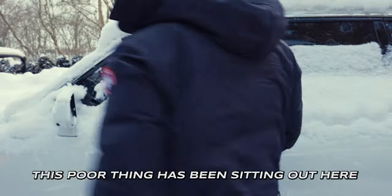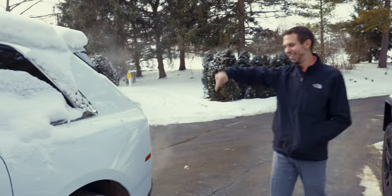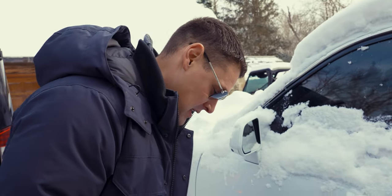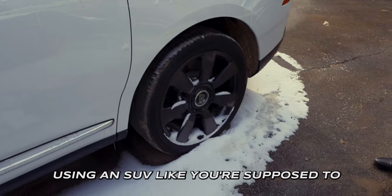And this Maybach is just sitting out here. Yeah, there's three empty garage spots at your parents' house, and this is sitting out here like this. It's kind of sad. I mean, it is what it is, right? You got to play with them. Using an SUV like you're supposed to. You gotta keep these things grounded.